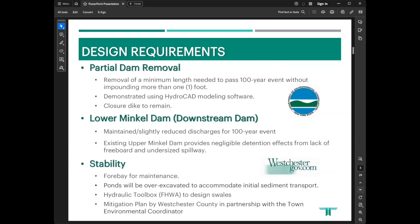And also we would keep the closure dikes, which are on the other two sides, the southern and eastern side. Those would remain, and we would just need to remove a portion of the western wall of the dam. We'd also be considering any impacts to the Lower Minkle Dam in terms of hydraulic impacts. We'd want to maintain the current flows to the Lower Minkle.